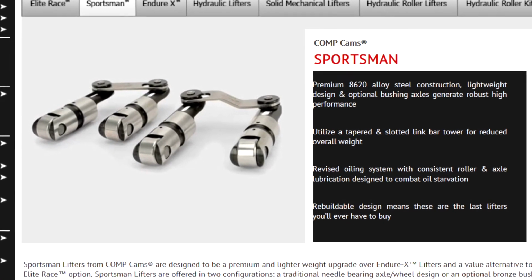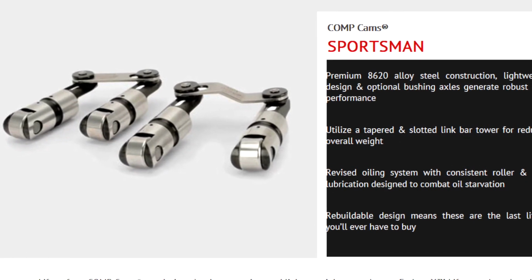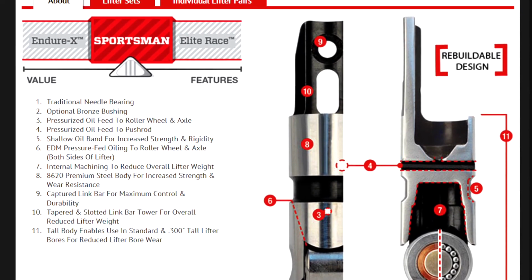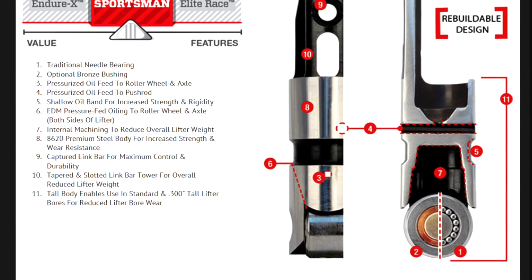The Sportsman XD lifter is our next step in our short travel lifters. It's got a new and improved tool steel pushrod seat in it, so it's able to stand up to more spring pressure. With this type of lifter, we're turning 7,500 RPM with a hydraulic roller. So that's a really cool, neat place to be.